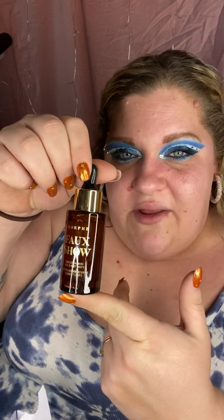And not only that, but the bottle is super adorable as well. I think my son ran off with the other bottle because it's not sitting up on my dresser. He likes to play with them because he likes the little squeezy tube. But look how pretty the actual bottle is. It's a really beautiful, heavy brown glass bottle. I think it looks so luxe and so pretty. So yes, I have been enjoying those.